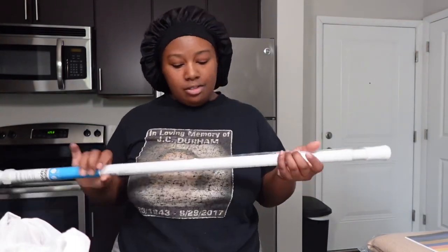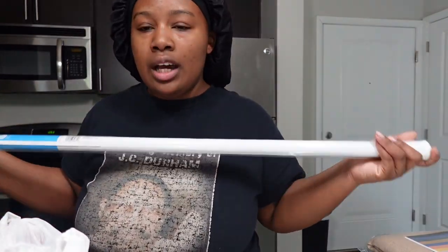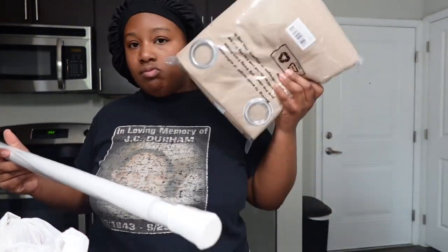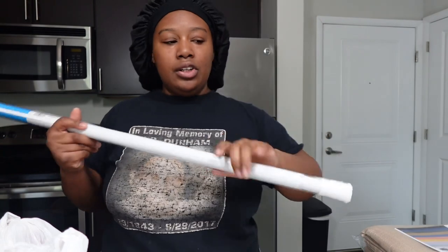So the first thing I got from Target was just a tension rod. I got a tension rod just for me to put the curtains on. These curtains here to put above the shower curtain. Sit that there.